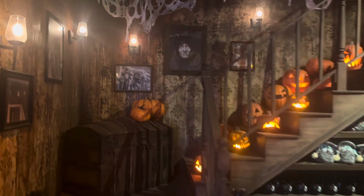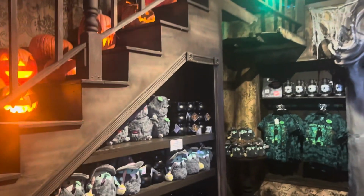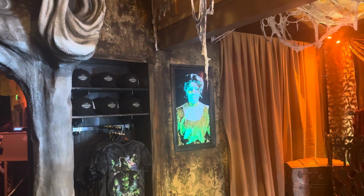If you remember this one right there, this is the Legacy store, but these props are actually from some of the mazes. And I know, because when I used to work here in the 90s, some of these props were actual props. So you really feel like you're entering one of the haunted houses.